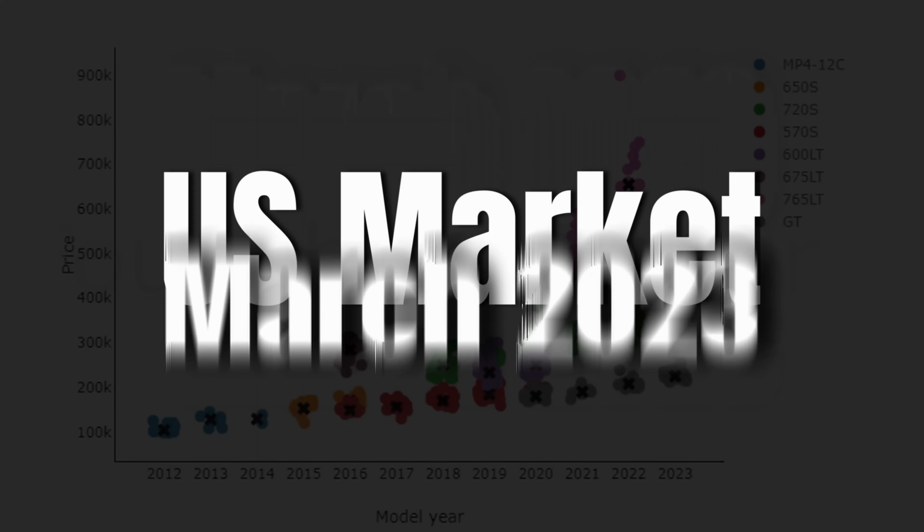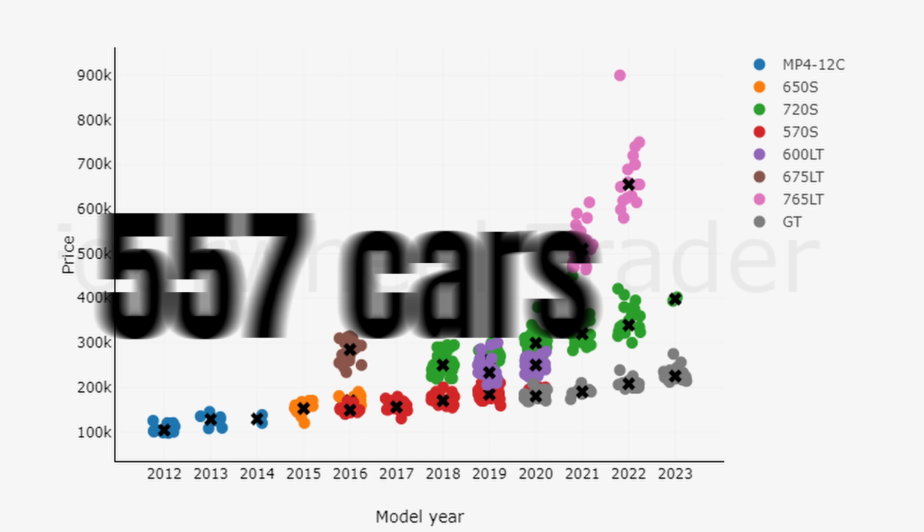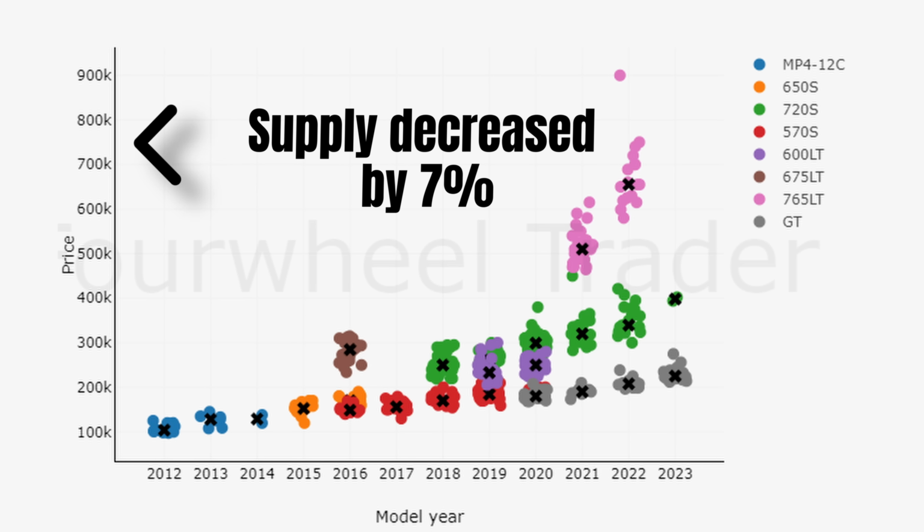Let's investigate the price trends, but as always we'll first have a look at the current market. Over here we have the US market in March 2023. In total there are 557 cars for sale, and this is 7% less than in December. This decrease is slightly less than what we've seen in other markets.